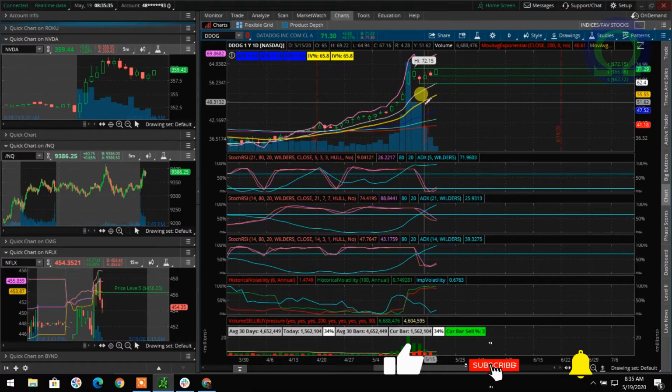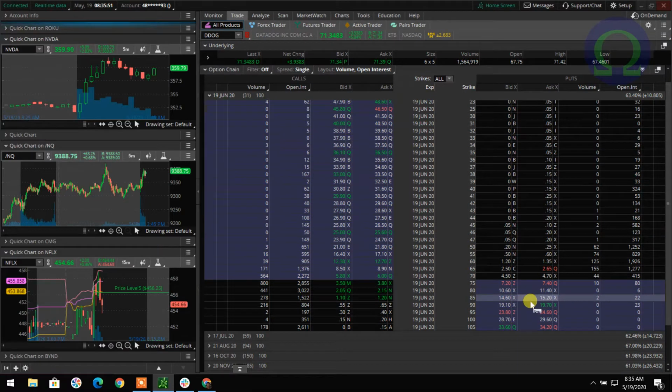Alright, so this one is DDOG, triggered for a reversal, but definitely looks like it could be a possible continuation. Below 66.86, we're looking down to 62.12, however, looks like 66.86 is holding, so this could definitely rally above its previous high of 72.15, which is not that far off, only about 80 cents away from there. Pretty strong indicators that this could be continuation.